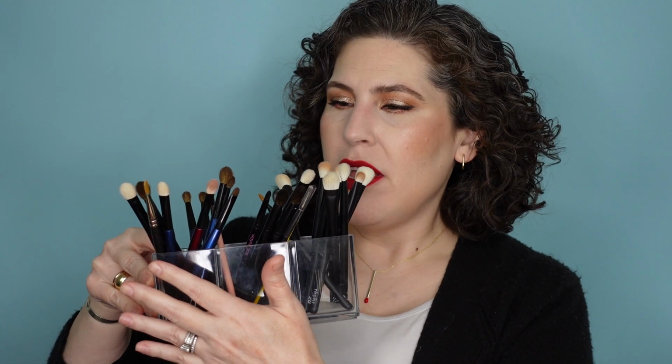The other thing I've had to do is I have an entire little mason jar here of synthetic brushes. The brushes I normally use are these guys. These are all my natural hair brushes. I have Sonia G, I have Wayne Goss, I have Rougher, and they're my favorite brushes. I love them so much. But I realized that these formulas, especially the mattes, did okay with my natural hair brushes, but I got a better application and a better blend with synthetic.